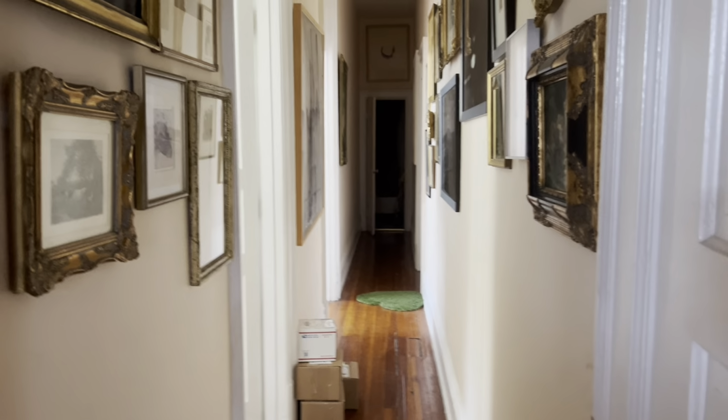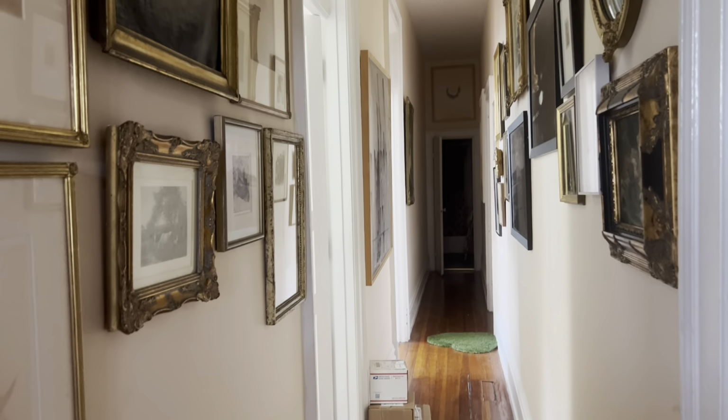So yesterday I showed you guys some of my hallway here and the dining room. Today we are going into my main living room.